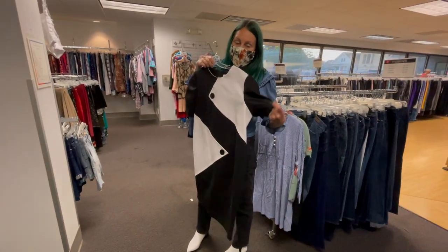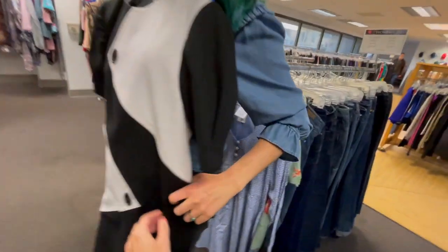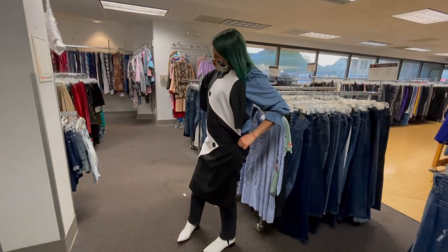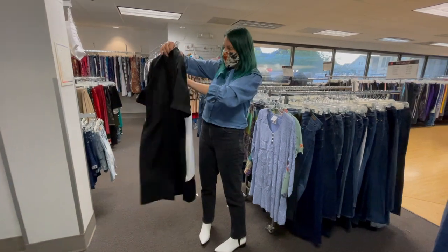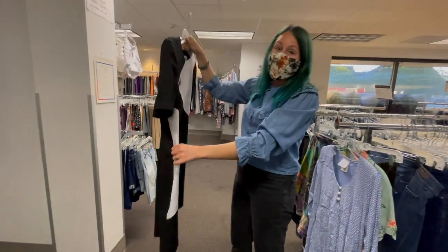Bummer. I feel like it might be kind of overwhelming, right? If you pull the sides to the sides of your hips, you'll see that it probably won't be that tight. I mean, won't be that loose. It looks like it on the hanger, but I don't think it will be. You can totally reject it if you don't. I'm just not convinced about this because I can't try it on, but it is such an amazing piece.